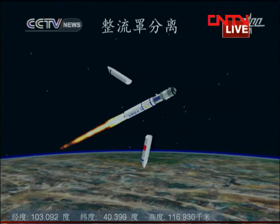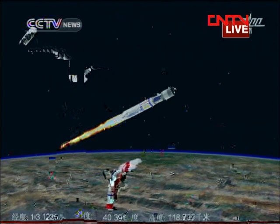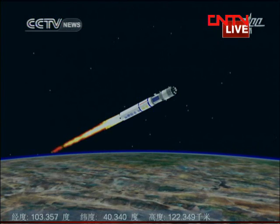So the fairing has separated. And the radar has already captured the movement of the spaceship.